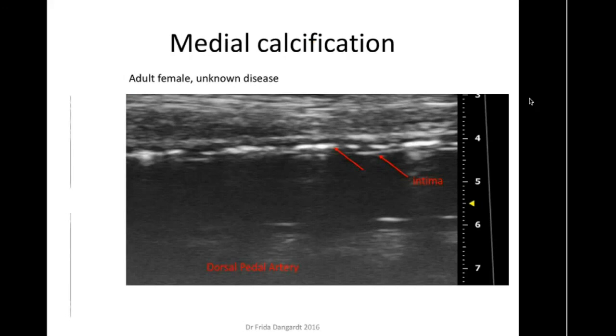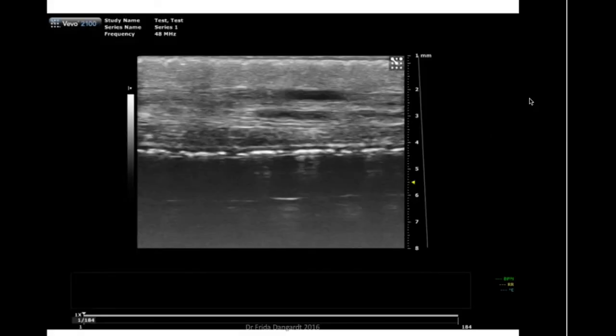Another chance finding we had was when scanning a control patient, a young female. We didn't know that she had any disease when scanning, but we found in the dorsal pedal artery very prominent medial calcification. And as you can see in this image, this is actually the first time anyone has shown in an ultrasound a proper medial calcification, because we can see the intima beneath towards the lumen. So we can see that the calcification is only present in the media and not in the intima.